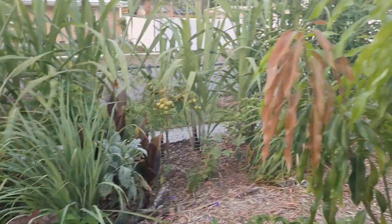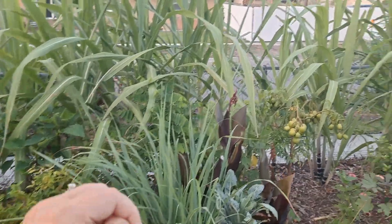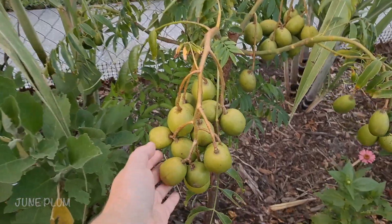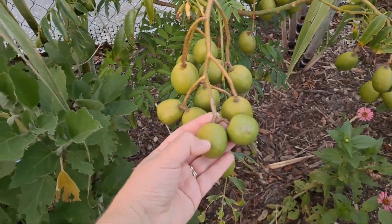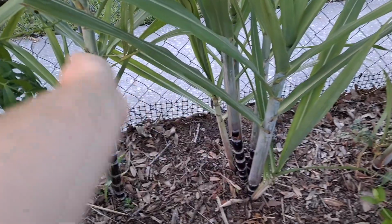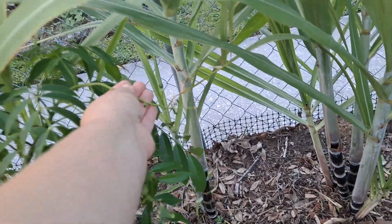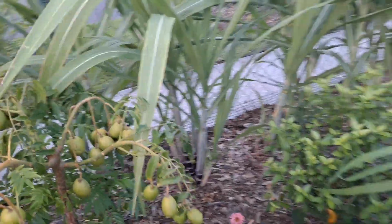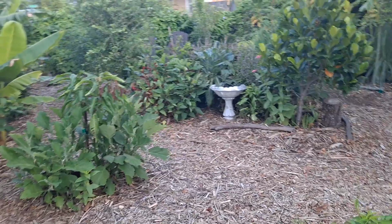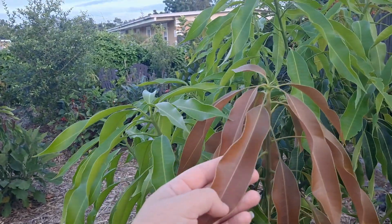Let me see what's over here. There's a jaboticaba, but not much growth because they grow so slowly. The June plum. These are coming in, ready soon. And the June plum is also flowering. Or it did. And there are more plums. All the mangoes are starting to regrow. As you can see, here was the Floragon.